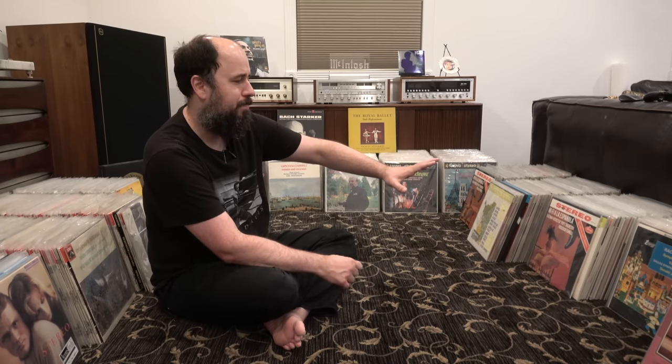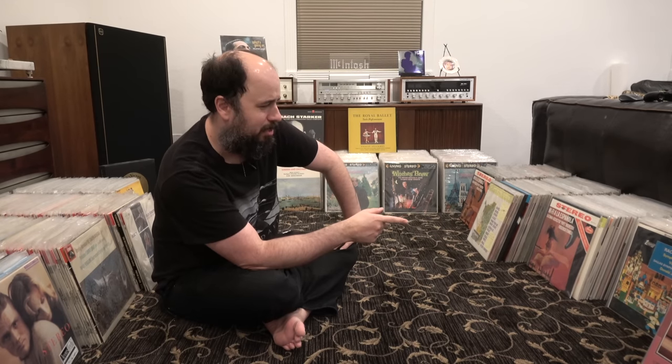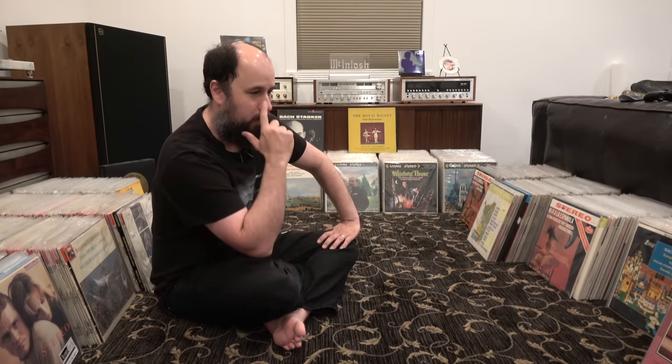More audiophile. A lot of Classic Records stuff in this collection. More UK stuff. That's going to be like a Columbia pile, HMV pile. Lyrita, a pile of Reference Recordings, Wilson, ORG. And then over here, I've got some Mobile Fidelity stuff. There was a lot of Super Analog discs, stuff of that nature.